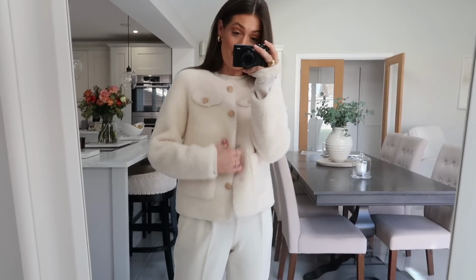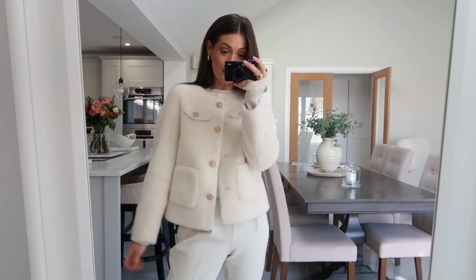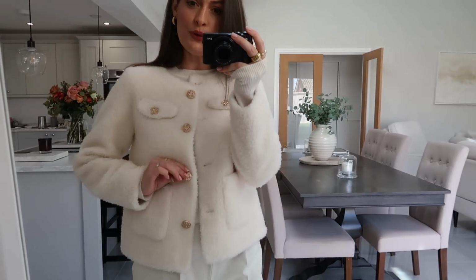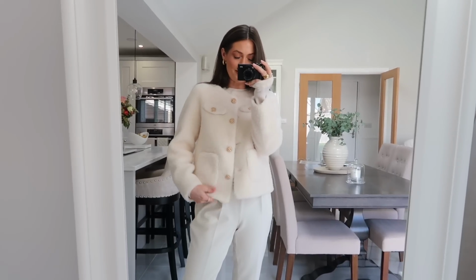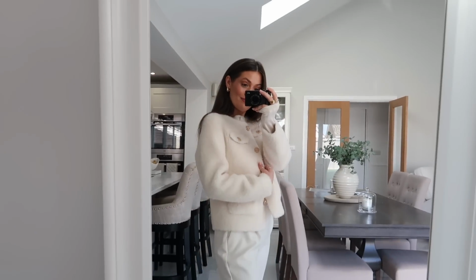But again, just with a pair of jeans, with an all black outfit, even with a pop of colour, I think it would look lovely as well. And the buttons are beautiful. They're like a muted, almost brushed gold, with a textured finish to them. I feel like it looks really classy. This is the sort of piece I would wear if I was going out for lunch. You could wear it as workwear.